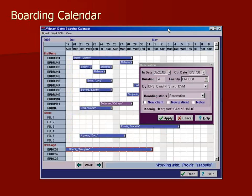Did you know that the boarding calendar will calculate charges automatically if it's set up properly? It allows you to define any number of boarding facilities, including the species and weight ranges appropriate for each facility. This gives Avimark the ability to automatically calculate the boarding charges appropriate for the patient being checked out of boarding.